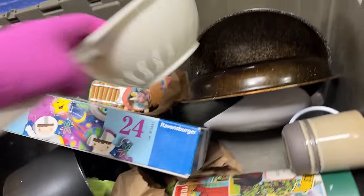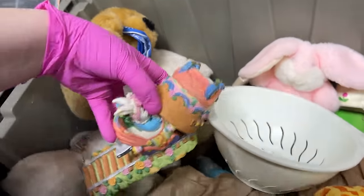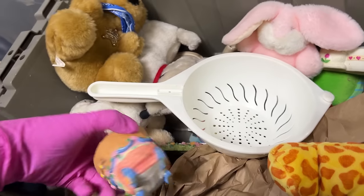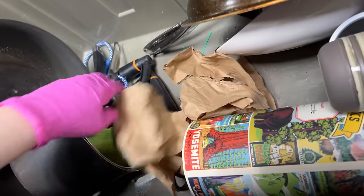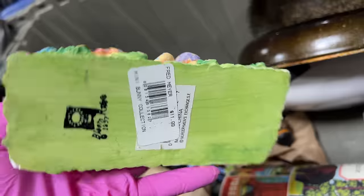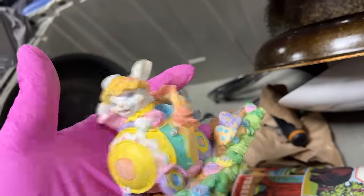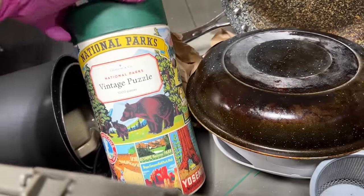Old Snoopy, what's back here? That's like a panther. Whoa, she got a chip, but she was looking fabulous. Here's the one, too. Pretty cool. It was $12. Looks like a nice puzzle. National Parks puzzle. Oh, that doll.